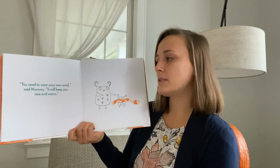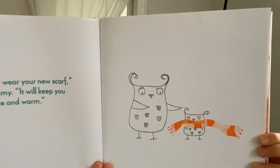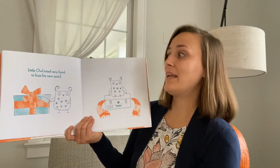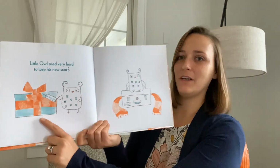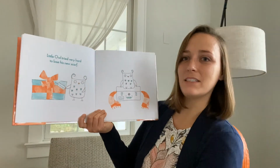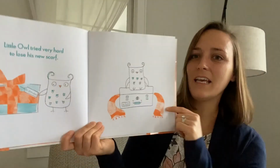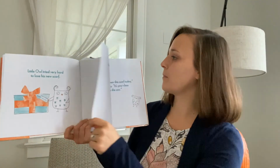"Wear your new scarf," said Mommy. "It will keep you nice and warm." Little Owl tried very hard to lose his new scarf. Do you see what he did there? He wrapped it like a bow and sent it to his grandpa. And here, do you see what he did here? He packed it in a suitcase that says to go to Peru.